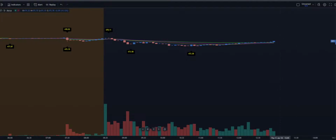To the answer to the question if they should have shorted, the answer is no. Yep, because we saw no signs of shorting. There were no top wicks. There was no volume influx in sellers. There was nothing. It was just straight buying. So there you go.